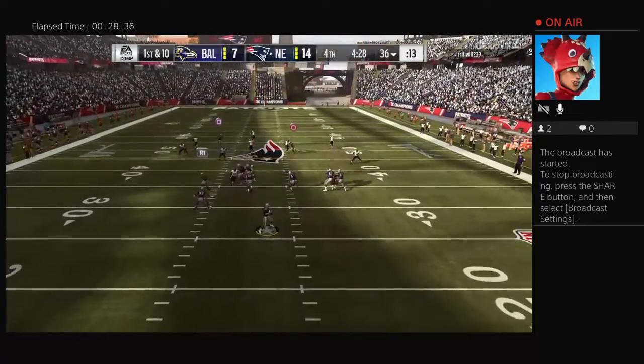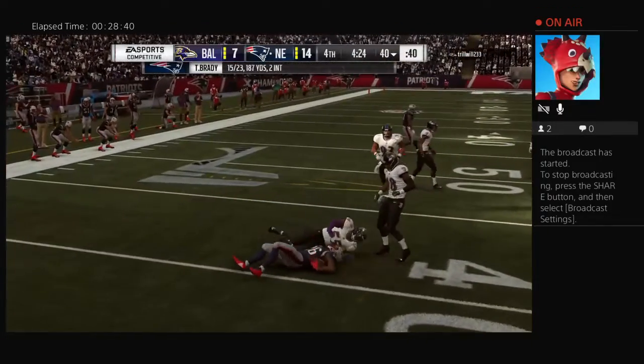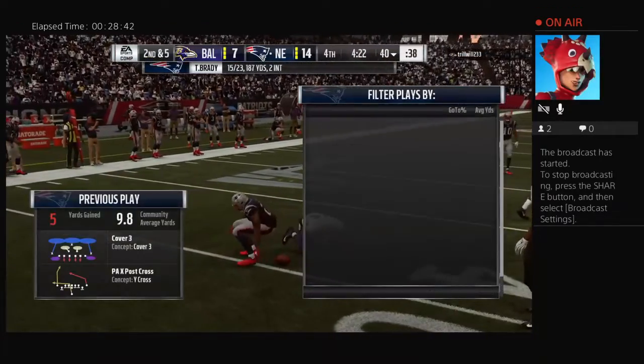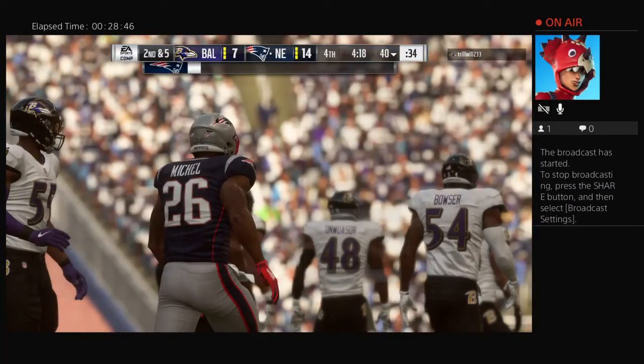Now a play fake here on 1st down, to Michel on the dump off. And he'll bring it up here to right at the 40-yard line. It's a gain of 5, and that'll make it a 2nd down.